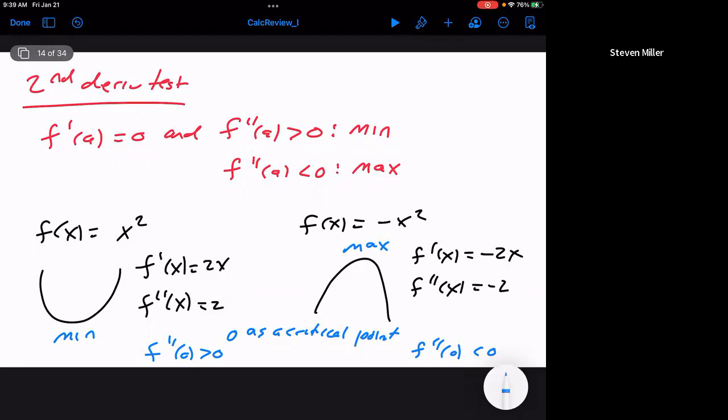So I know something is going on. And so let me just check with the simple parabolas x squared and negative x squared. With x squared, I clearly have a minimum. With negative x squared, I clearly have a maximum. Okay, x squared, that parabola, f double prime of 0 is positive. So if the second derivative is greater than 0, it's probably going to be a minimum.